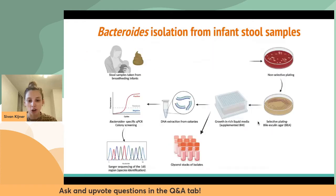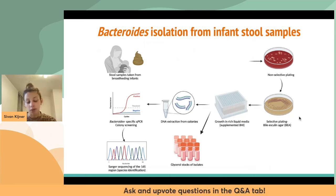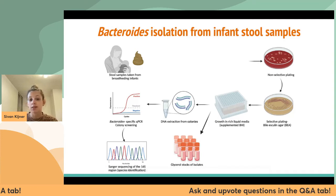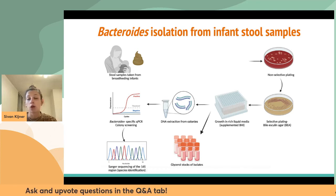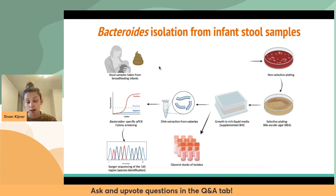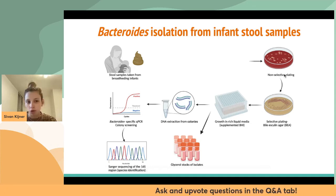So if I want to talk to you about Bacteroides and HMOs, or about Bacteroides doing anything at all, we need to first isolate those strains from infant stool samples. So ultimately, we would want to plate the stool sample on a selective plate to select only for the growth of Bacteroides. But what we found in the lab is that plating the sample on a non-selective plate, like a blood agar plate, before that helps with yields and with the recovery of more Bacteroides strains from the stool sample. It makes sense because the samples are kept at minus 80 degrees, they're frozen, the cells are dormant, so it makes sense to get everything growing on non-selective plates before making the growth conditions harsher and harder to grow on.